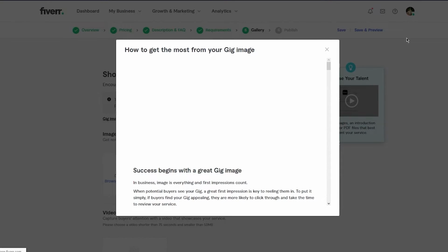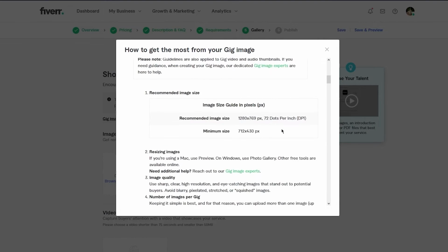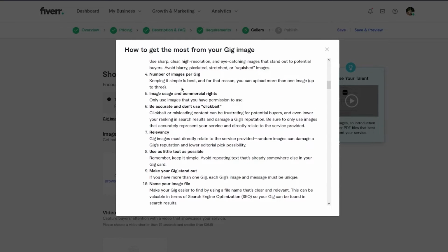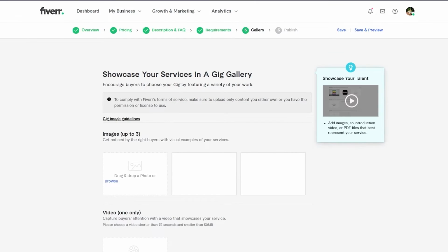So how to get the most from your gig image. Success begins with a great gig image. And yes, that is true. You need to have a very good gig image. And this is their recommended image size. You can resize the image, change the image quality, and it should be extremely relevant to your gig.